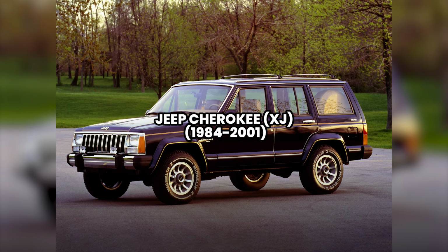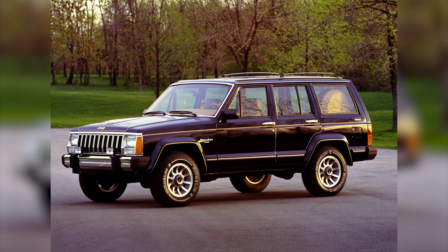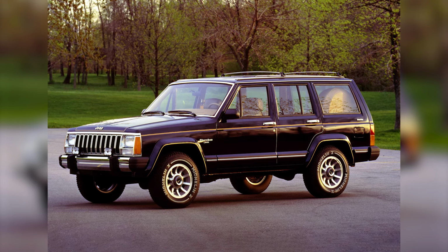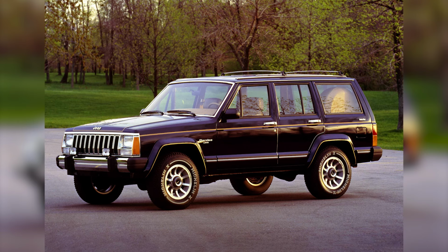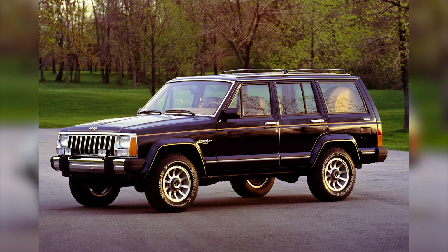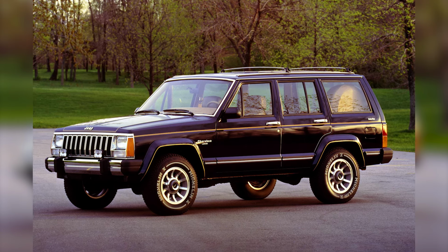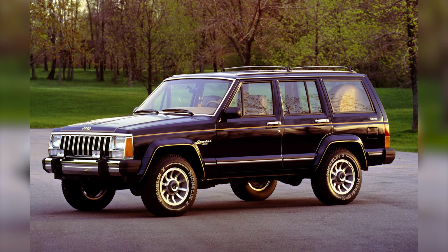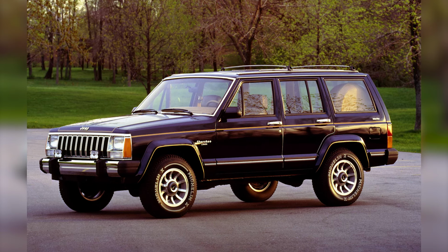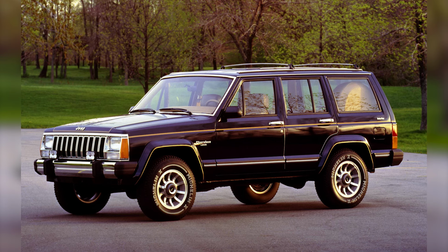Number 8. Jeep Cherokee, XJ, 1984-2001. Produced between 1984 and 2001, it's widely recognized as a revolutionary vehicle in the automotive industry, especially in the SUV segment. It was one of the first vehicles to use a monocoque design, as opposed to the traditional body-on-frame construction. This not only reduced the vehicle's weight but also increased its structural rigidity, improving both performance and safety.